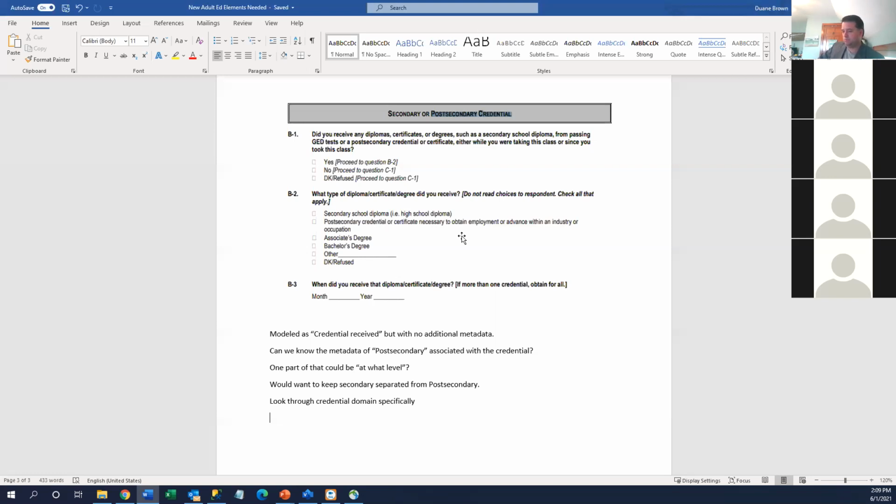which I believe could be, say, haircutting or a mechanic or IT, you receive some kind of certificate or credential that would allow you to obtain employment, or you're advancing within an industry or an occupation, like it says there. Something was given to you that shows finishing. And it could be during, it could also be after.